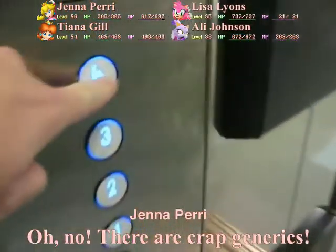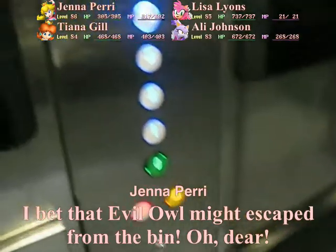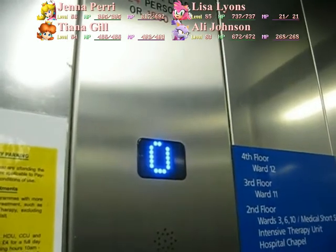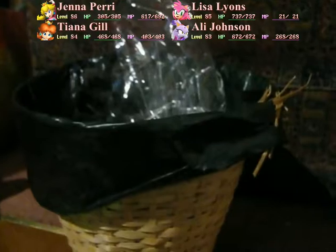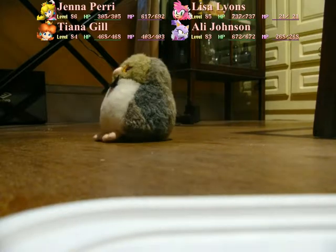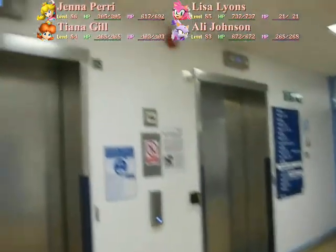And now to the next lifts, which are some crappy generics. These lifts are really crap and boring. This part of the hospital was built in the 60s. There must have used to be a really nice 60s lift here, and they've replaced it with these pieces of crap. Oh dear, maybe an hour's escape from BENO. Lifts, which are more crappy generics.